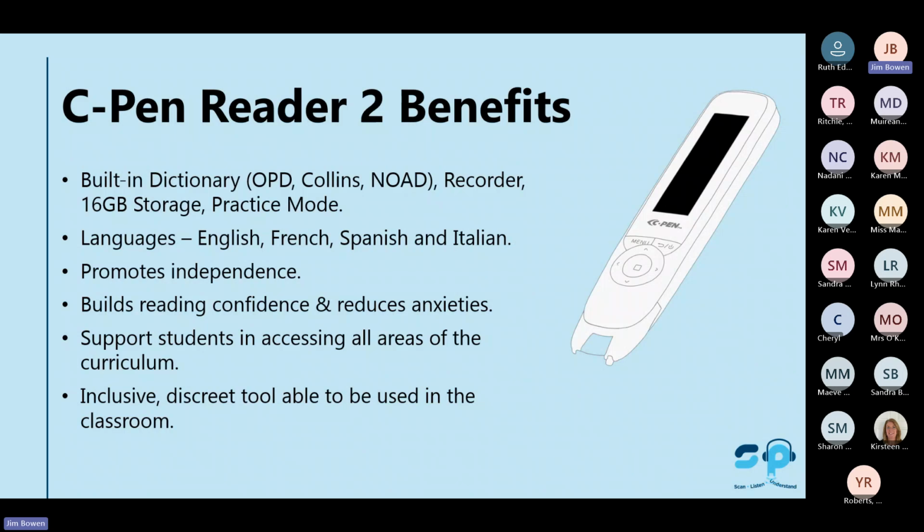One of the most exciting features on here that we've got is the practice mode. So if you're going through the dictionary mode and say you're thinking, right, I've learnt these 6 words, but I've kind of forgotten them already, or I've forgotten some of the meaning of them, our device automatically saves them as a word list in the practice mode.